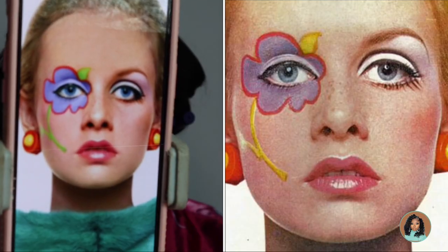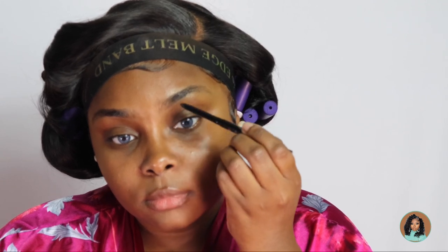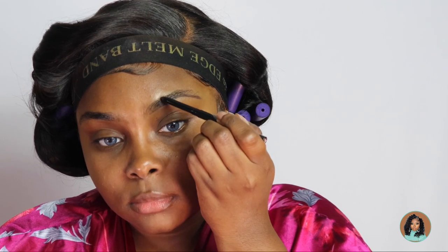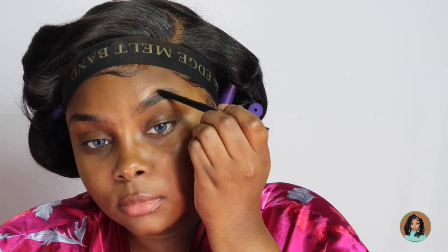This is the look I'm going for today. So although my instructor did just a black and white eyeshadow look, I wanted to put more pizzazz to it and put my creativity to the test. So it's kind of like I'm doing a Twiggy inspired makeup look, and I'm also incorporating the creative makeup that I learned about into this as well, and cut crease, colorful, all of that jazz.